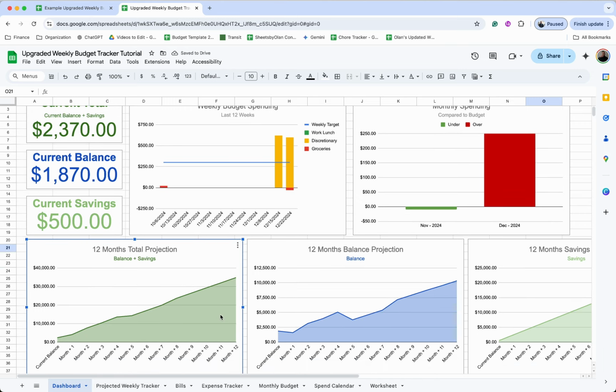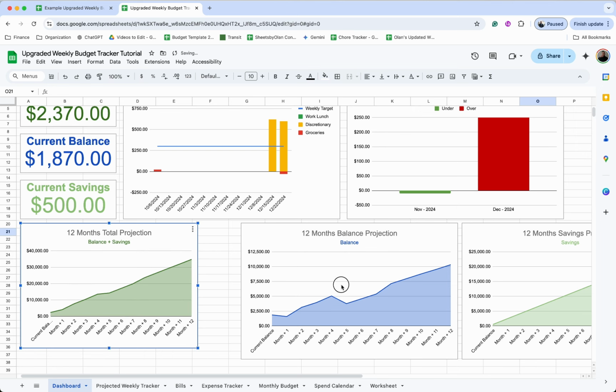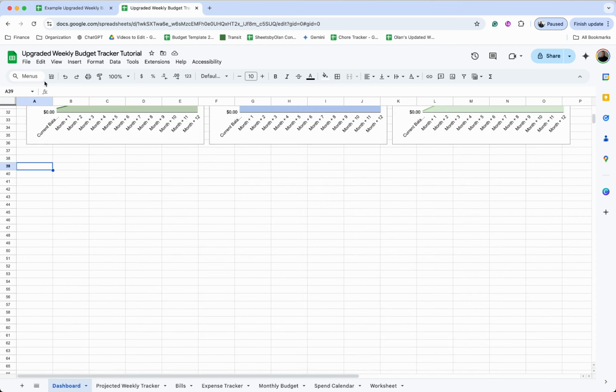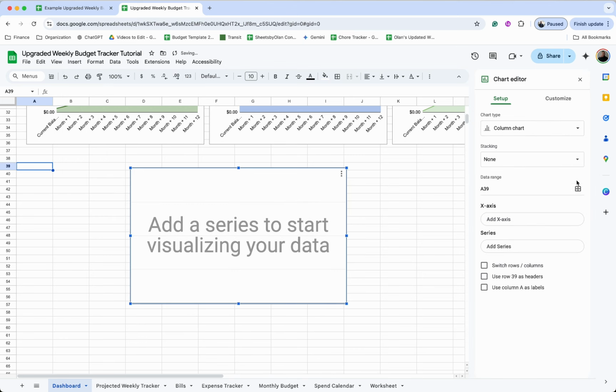So as you can see here, it's kind of formatted a little funky. That's because it's too big. So we're going to resize this to make sure everything fits nicely. All right, so now everything is all within the one screen for the most part. All right, now underneath that, we're going to add some more charts. So we're going to go to Insert Chart. Change this to a combo chart.